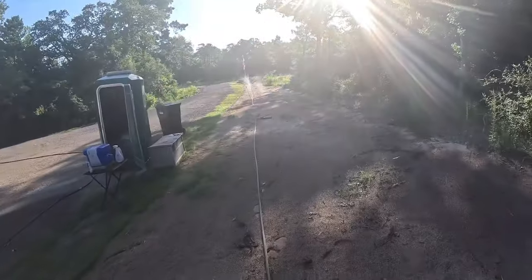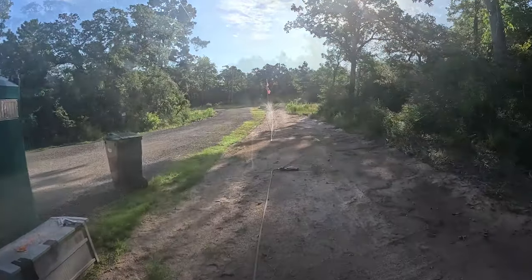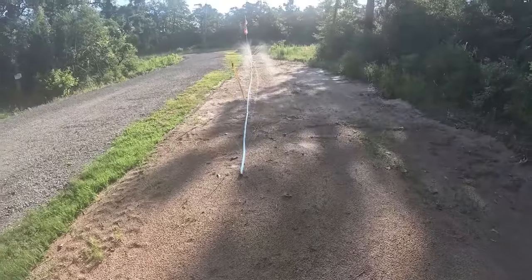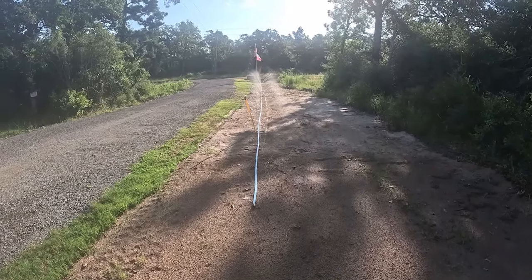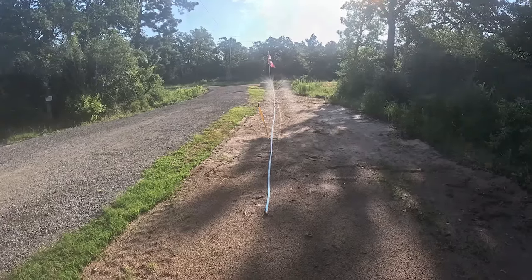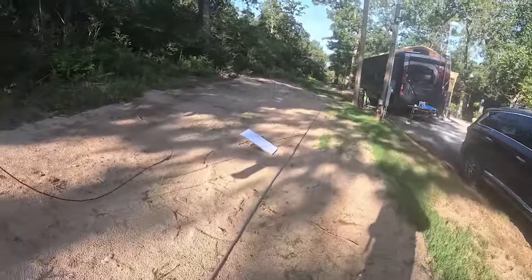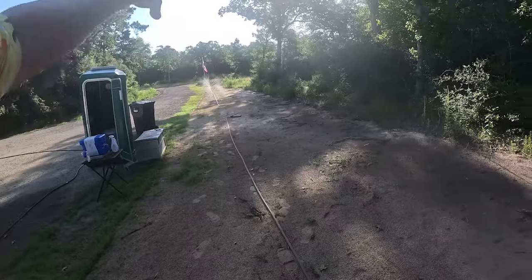Wanted to get a shot of that this morning. Been a couple days. So far, I don't see any germination, but I thought that's a beautiful sight right there. We got grass seed planted, thanks to Frontier Seeds. We got a sprinkler system put in, thanks to Amazon and Dude RV.